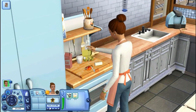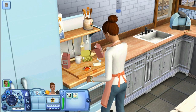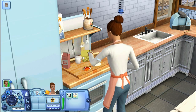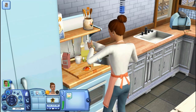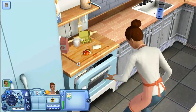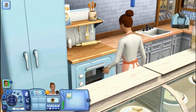Alright, so here she is cracking the egg. What's new? Pretty much, you know, when the Sims cook, it all looks the same. In a way. Stirring it all up. Oh, and they look like little cinnamon rolls, too. How cute. I love this little baking station. I think it is so freaking cute.